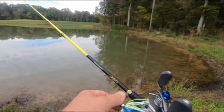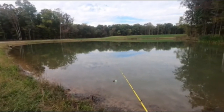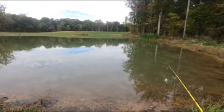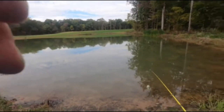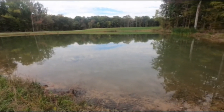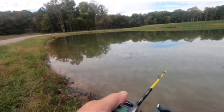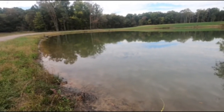All right, guys. I moved down just a little bit down the road. You can see it's a different pond. Like I said, I don't know how many ponds are out here. There's quite a bit. I know, let's see, 1, 2, 3, 4, 5, 6, 7, 8 or 9 just in this area on this side of the road. And on the other side of the road, I don't know how many over there, 4 or 5, maybe more. This is a bunch of farm ponds down here.